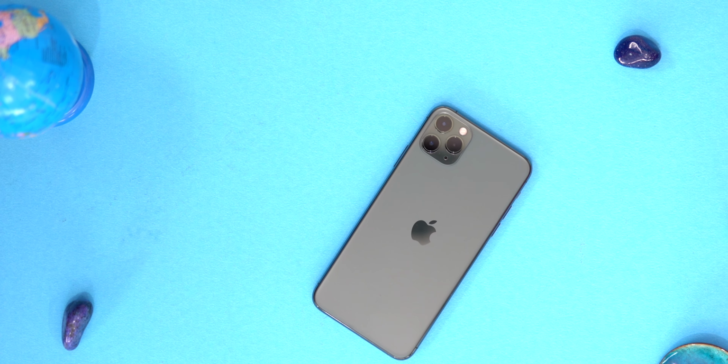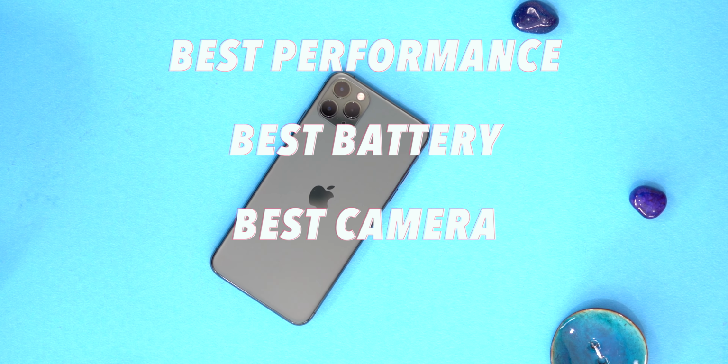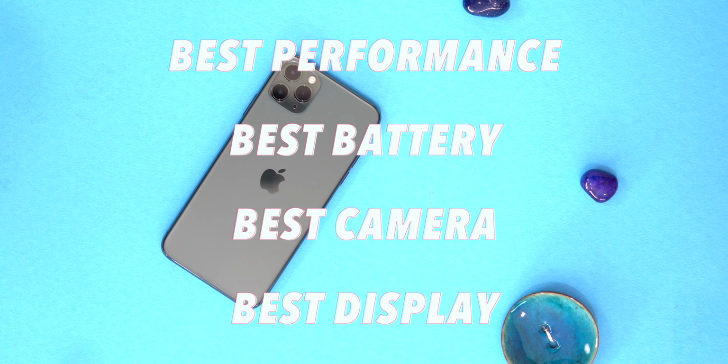Moving on. At this rate, the iPhone 11 Pro Max has the best performance in a smartphone, the best battery, the best camera, the best display. Does that make it the king of all smartphones? No. Although this phone is probably the best smartphone on the market right now, there's something holding it back from being king of the smartphones, in my opinion. And that one thing is USB-C.